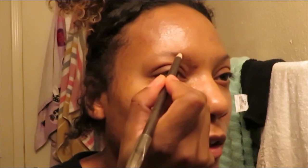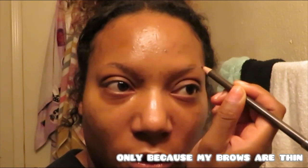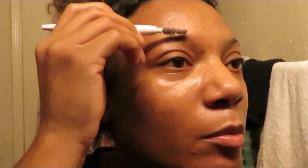Over here I got an actual mirror. This is like kind of creepy. Okay, over here I got an actual mirror. So, yeah. That's nice. Boom. And then I outline it a little bit. That's where I wanted to start at, okay? That's like the shape. And y'all, don't clean the spoolie. It's gonna get like white stuff on it, okay? That's just from this drying. So I'll brush my brows up.